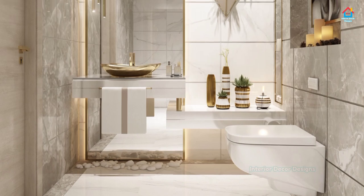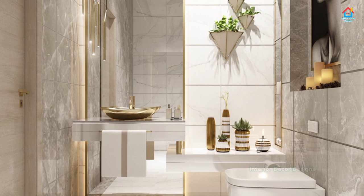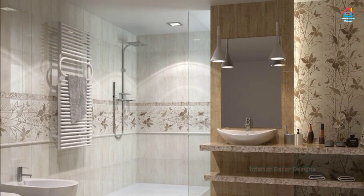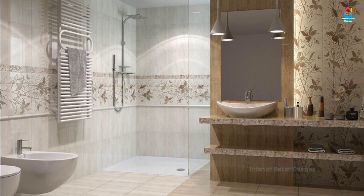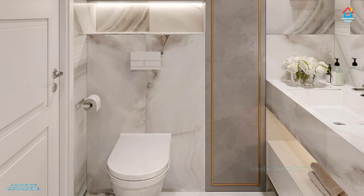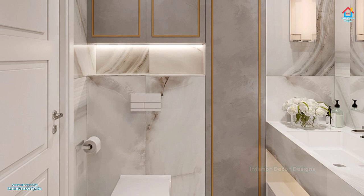practical solution for covering and decoration of walls and floors in the bathroom. They are available in a huge range of different sizes, colors, and patterns. Picking out tiles for your bathroom remodeling project is not so simple anymore. There is so much variety in design, shape, color, and texture that it can be overwhelming.